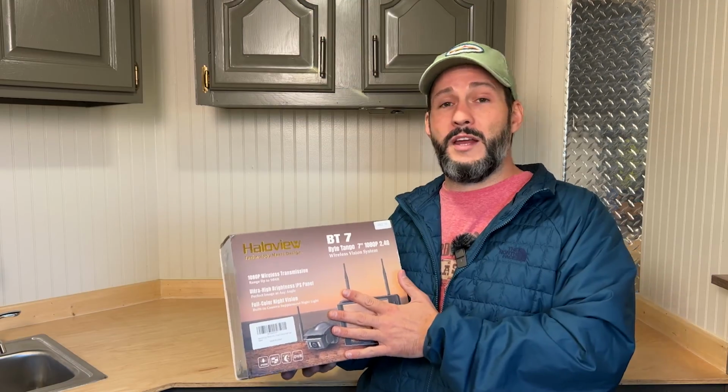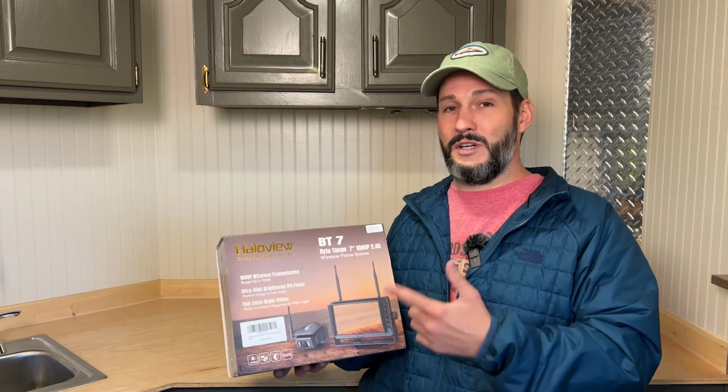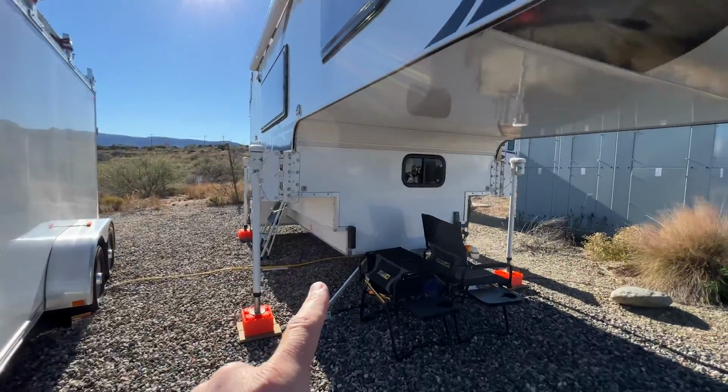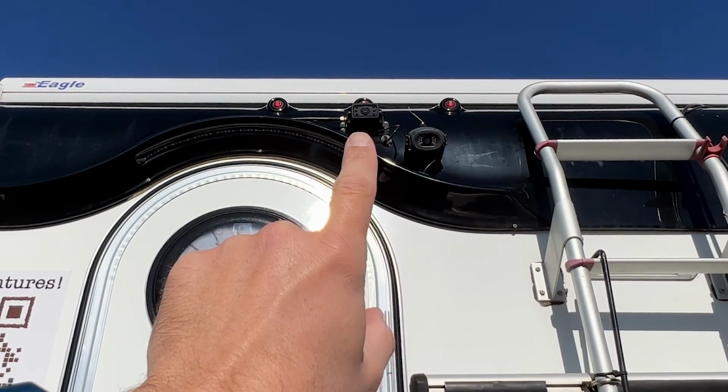And today I was planning on doing a full install of this. However, I ran into some issues when I was doing a little testing. We are currently set up at a campground. We have the trailer parked. We have the camper off the truck. This is our old Voyager camera, and this is the Haloview MC7109 camera.